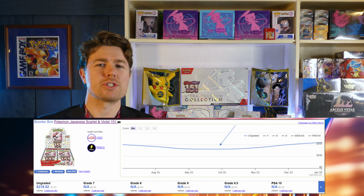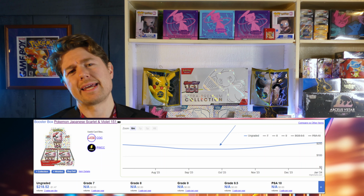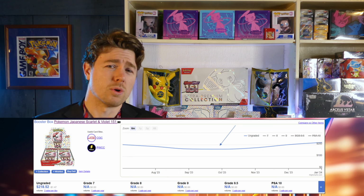So I'm looking at pricecharting.com, which scrapes the eBay sold listings. This site says it came out at release at 200-ish a box, and now it's about 218, somewhere in the region of a 9–10% gain. But this is not the whole story.